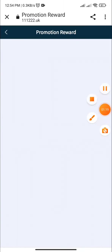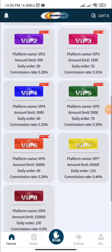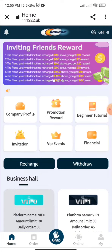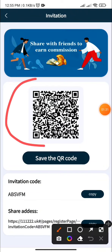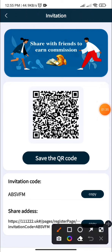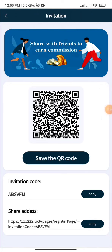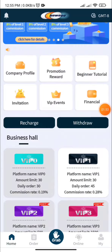This is a promotion reward. Here you can see about the company production of agent. And this is the beginner invitation section. Here you can see invite, save the QR code, share with friends to save the QR code. This is the copy link section, and copy, refer, and earn. If one of your friends or family registers with the link, you will earn some reward. So start sharing today and earning today. Share with friends or family and earn this. So this is the best website of data, so you can save and copy this.